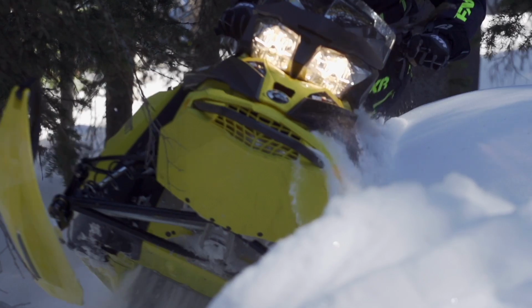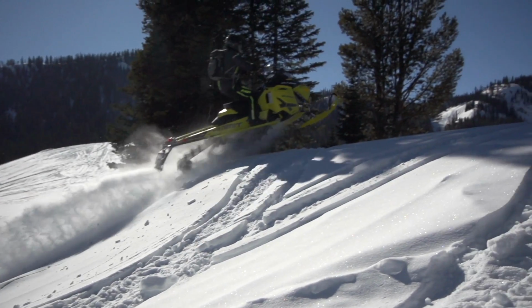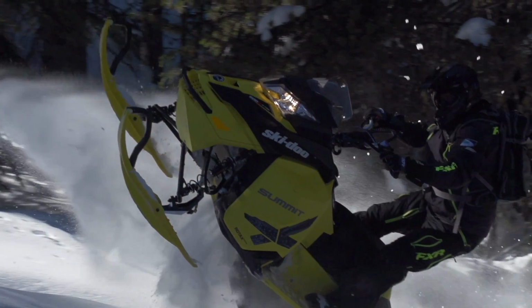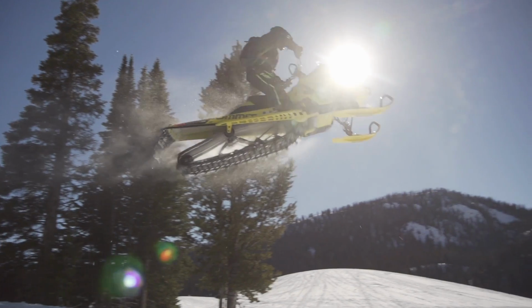But it's that very same sled that can and will take an inexperienced rider farther than they should go and potentially get them into trouble. Simply put, this sled makes beginners better, average riders great, and pro riders heroes.